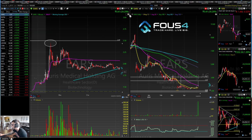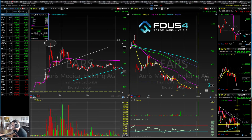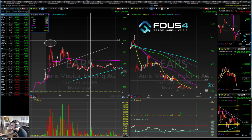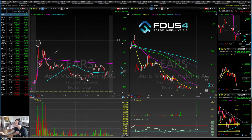So you can see ears stayed over $2 for a pretty decent amount of time. And you could have got fills in the 230s, 240s if you were even more of a sniper, and then just play the drop below VWAP in the all day fade. This went all the way back to $1.60. There was no reason for this to be up. So just a really good example of our over-under strategy.